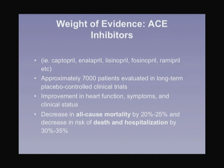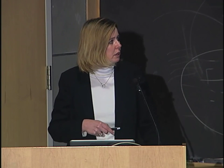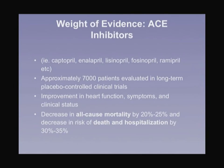Let's talk about angiotensin converting enzyme inhibitors. This is the evidence that we have in a nutshell. These medicines are captopril, enalapril, lisinopril, fosinopril. They're all the prils. And many of them have been studied in clinical trials of heart failure patients. Approximately 7,000 patients have been evaluated in these long-term studies that have been placebo-controlled clinical trials, and they've demonstrated time and again an improvement in heart function, symptoms, and clinical status, in addition to an impressive decrease in all-cause mortality by 20 to 25%, and a decrease in the risk of death and hospitalization by 30 to 35%.